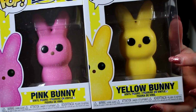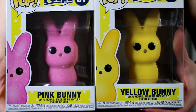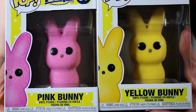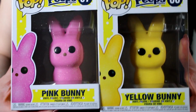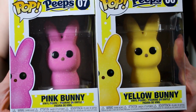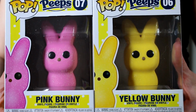Here they are. The yellow one is looking a little like Pikachu, I feel like. I love their Funko expressions, their black circular eyes. I think they are darling. I'm probably gonna put these in my living room as just your general Easter decor. I really want to take them out and see what they're looking like in person. Okay, pink one up first, even though yellow is definitely more classic Peep, but I don't know. Let's start with the pink one.